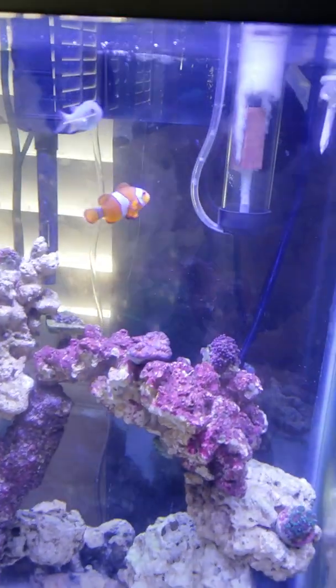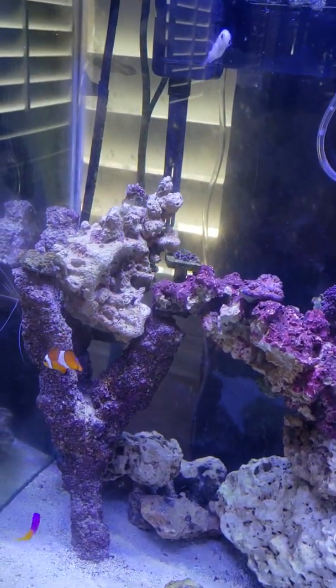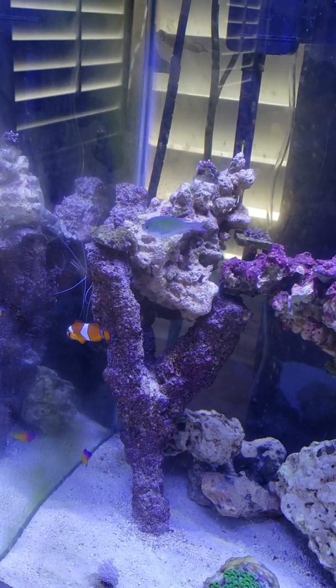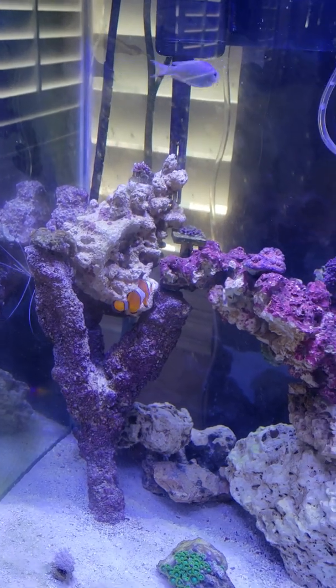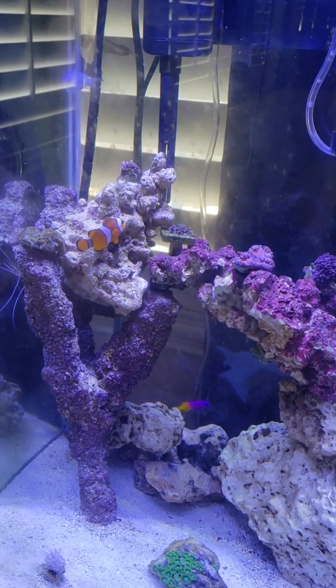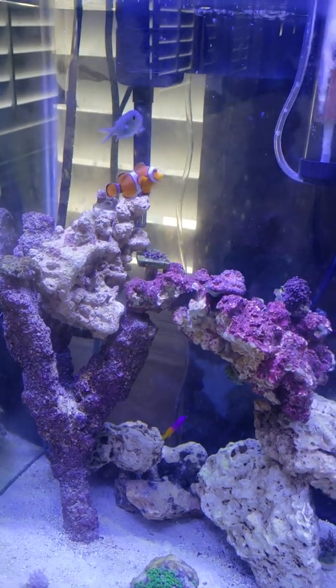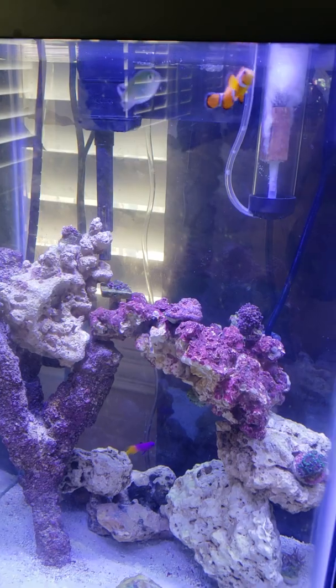I do have a quarantine tank for the clown set up, so more than likely it's going to go into the quarantine tank, and then I'm gonna watch it in there till I get rid of the damn ick. But I might end up putting all 3 of the fish in the other tank as well. We'll see what happens. I'll give you guys an update.